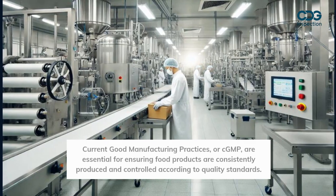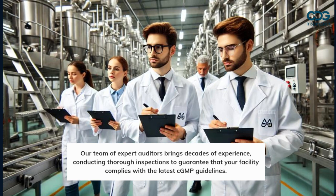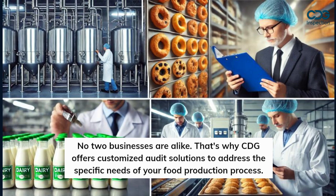Current Good Manufacturing Practices, or CGMP, are essential for ensuring food products are consistently produced and controlled according to quality standards. Our team of expert auditors brings decades of experience, conducting thorough inspections to guarantee that your facility complies with the latest CGMP guidelines. No two businesses are alike. That's why CDG offers customized audit solutions to address the specific needs of your food production process.